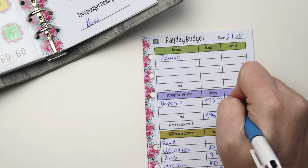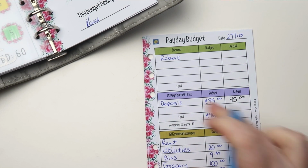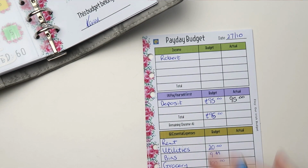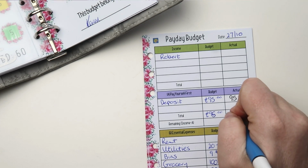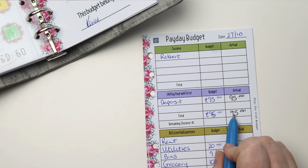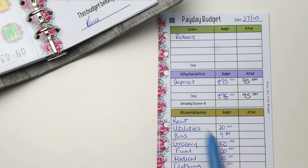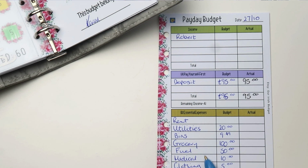We did send €95 towards our deposit in that pay yourself first. So if you have an emergency fund that you're working on or some sort of investment, it would go into this area. So €95 of the total income went to pay yourself first. Then we have the essential areas, and as you can see here, they really are things that are going to keep you warm and safe and all that sort of stuff.